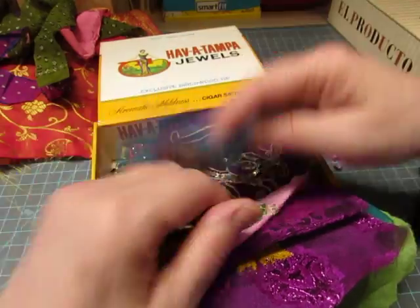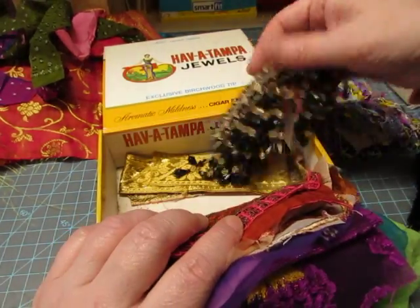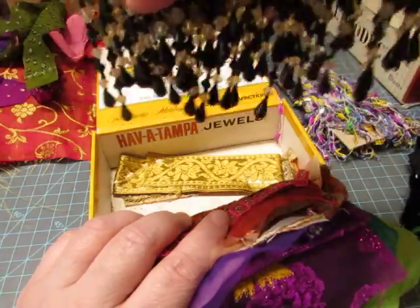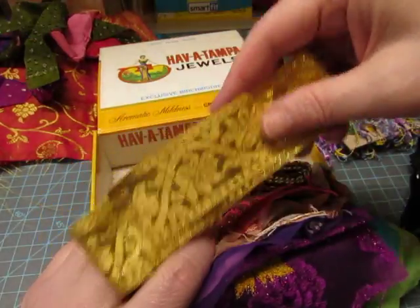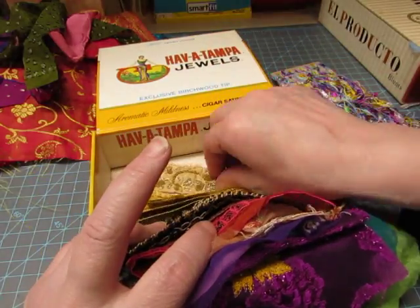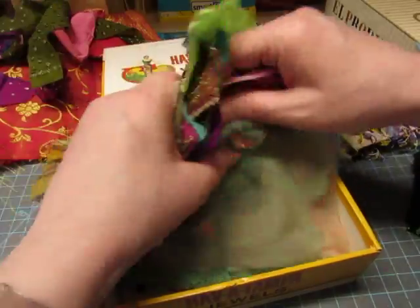But there are more of the smaller pieces in this little box here. I bought this at Hobby Lobby. It was on clearance, but I thought it was perfect. And this came in a package of things I got from a garage sale, I think. But I put it in with this stuff because it'll go perfect with it. So I have a lot to work with.